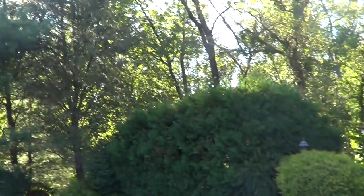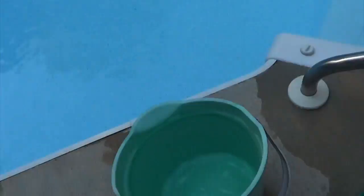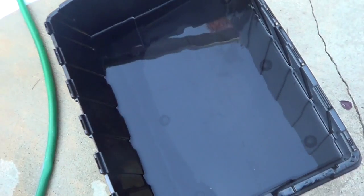Also, we had some sunlight before, but it's not as good. You can see it's no longer in the pool because of the trees. The trees are blocking it. But we had these two buckets because black absorbs the heat. It makes it hotter quicker. And the white reflects the heat, so it goes back in the air. That's why it's not as hot.